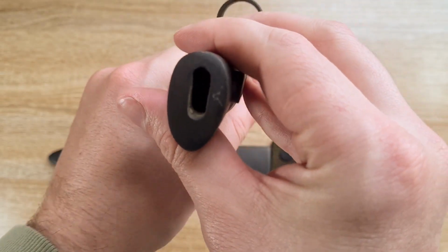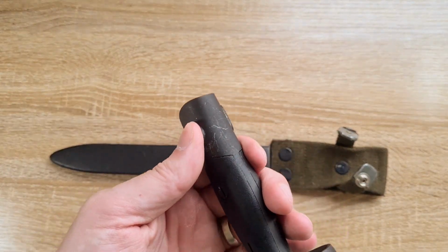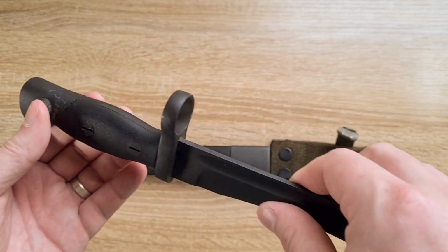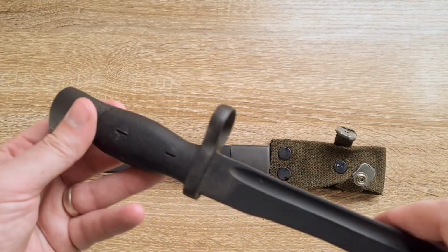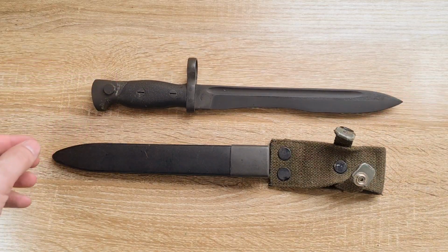and oval-shaped mortise. Now, it's been said that when you press the button on these, they will actually spring off the rifle. I don't know how true that is, but that's something I've been told on more than one occasion now.